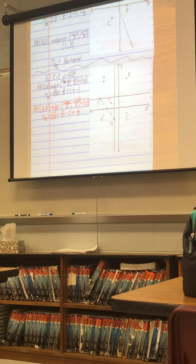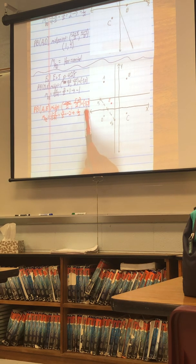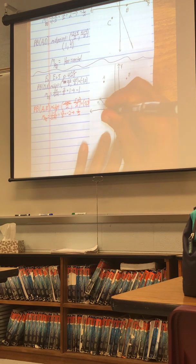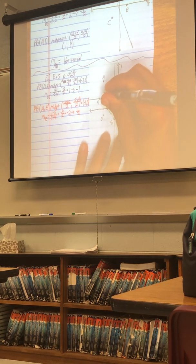Okay? On AE, did you get the midpoint was negative 3, 3? Yes. Did you get the slope of AE was negative 2, which means the perpendicular slope is positive 1/2, correct? Okay, so I plot the point negative 3, 3.